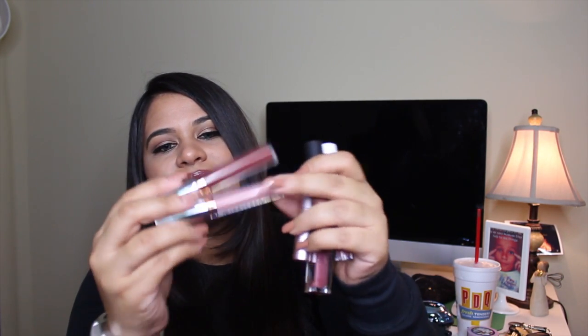This is Abu Dhabi by NYX, and this is a soft matte lip cream, and I love this one. I have a lot of the NYX lip creams, but this one is my favorite, the Abu Dhabi. I think it just looks so nice. I have 2 Anastasia liquid lipsticks in here. I have the color Vamp and the color Pure Hollywood. I like to mix these 2 to get a really nice mauve color, or I'll just wear them separately on their own. So I have those in this pink bag.